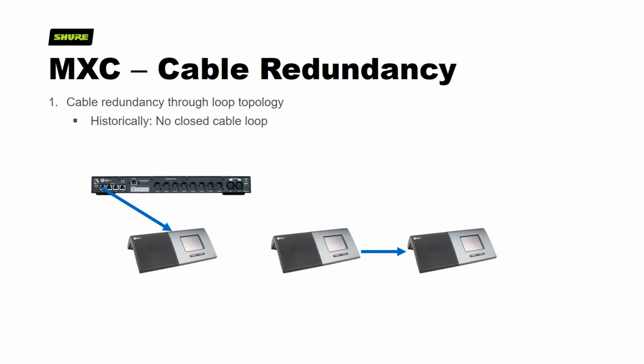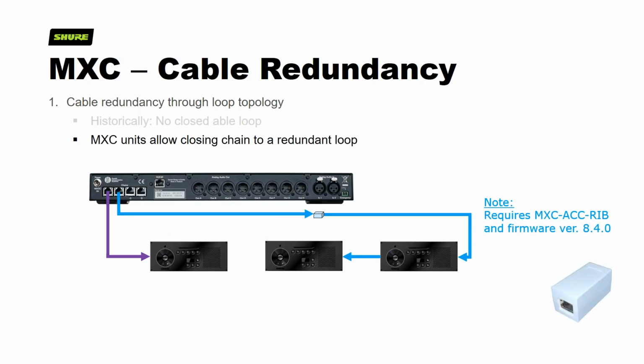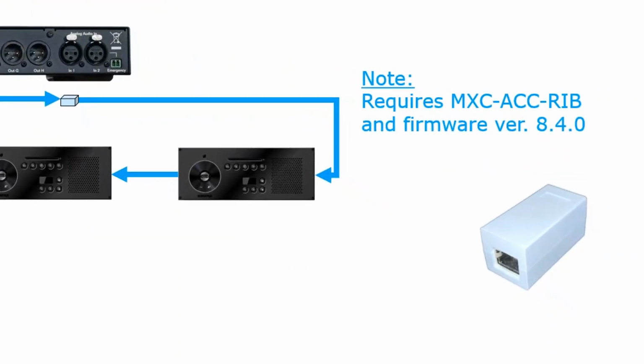But that included the risk that in case you had a cable failure at some point, you would actually lose certain units. In this case, the 2 units on the right side, they're simply losing connection because there's a cable failure. Now with MXC units, we can close the loop, and we are supposed to do so. Because in case, again, we have a cable failure here, the system now inverts the communication direction from the central unit back to the other half of the string, and none of the units really lose contact. So that's an important feature, so we can handle one single cable failure in a string.